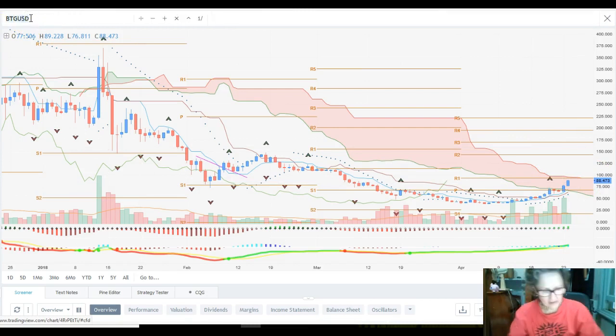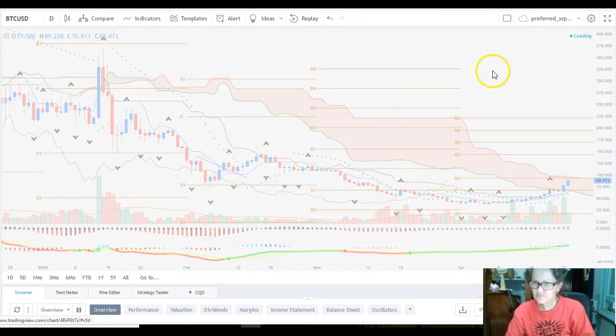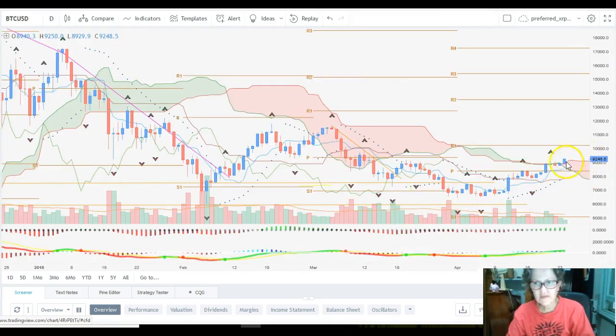If I look at, I'm going to go back to Bitcoin now, USD, and just have a look at the daily on Bitcoin. It does look very bullish to me. It looks very, very good. Some people were concerned that it might have been just a rally and then sell down again, but it's passed through this Ichimoku resistance of 9021.